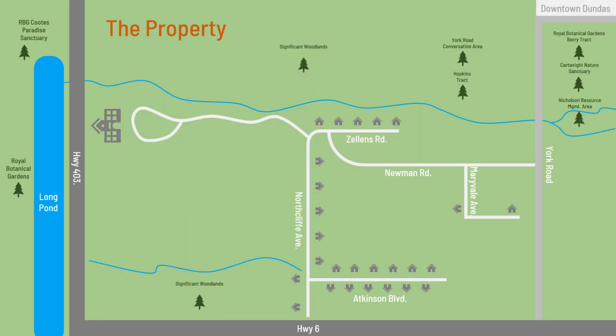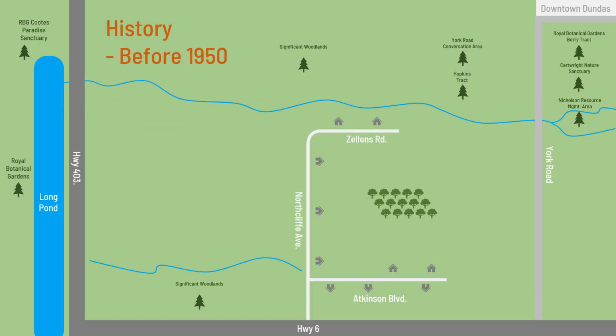The property regarding the proposed school is located here, and the main building for the proposed school is an existing building. Prior to 1950, the land was used for agriculture and only a few homes existed. In 1951, a convent was built on the property. It was built to accommodate 100 sisters.